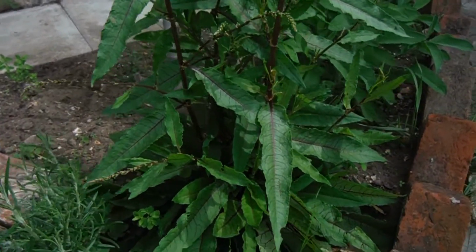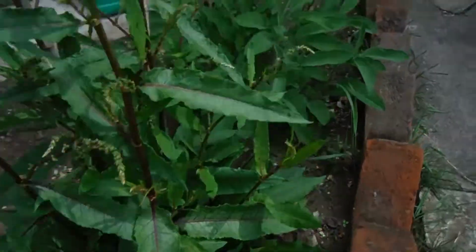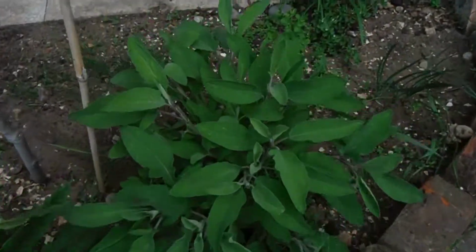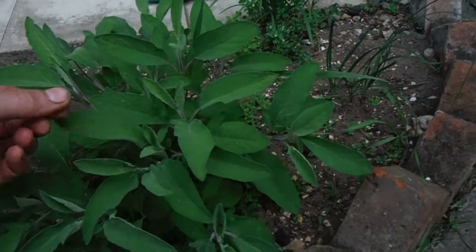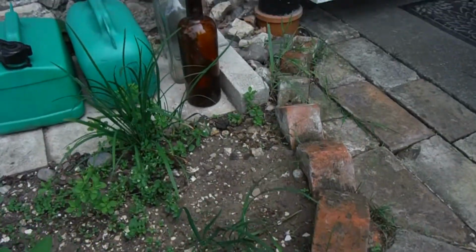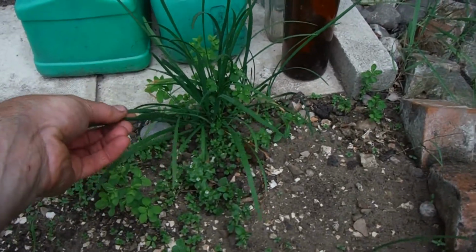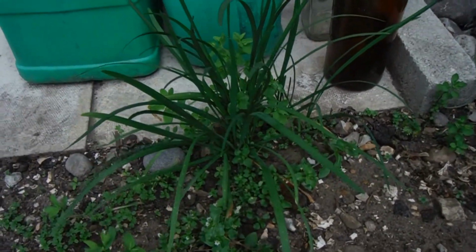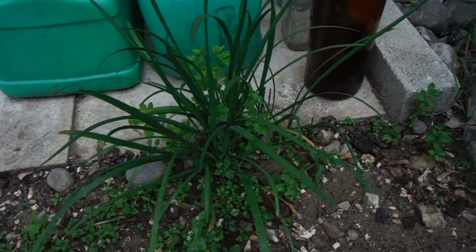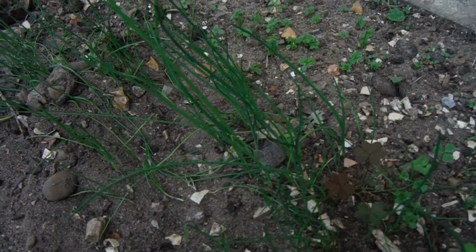Now this is sorrel, I think. I'll have to go and check that. Sage growing here. My favourite is this. They call them Chinese chives in America, but over here they're known as garlic chives. We've got ordinary chives just starting to grow there. We put the seeds down not long ago.